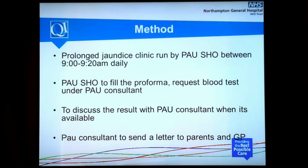My project is for prolonged jaundice patients to be seen in clinics run by the SHO, between 9 and 9:20, in 20-minute slots in the outpatient department. There is a fixed pro forma for the SHO to fill, and the blood tests are also documented on the pro forma. They are all done under indirect observation with the PAU consultants. The results will be available in the afternoon, and the consultant will also receive the result within a 24-hour period in their office. That result will be discussed with the PAU consultants in terms of action needed, and then the PAU consultant will write a letter to GPs and parents about the result.